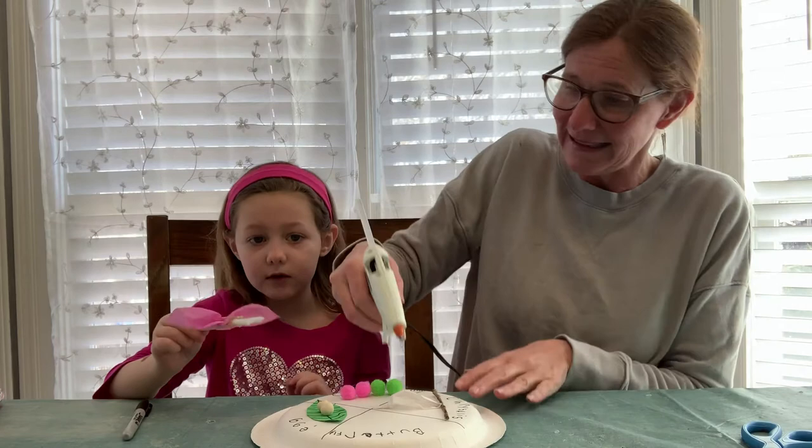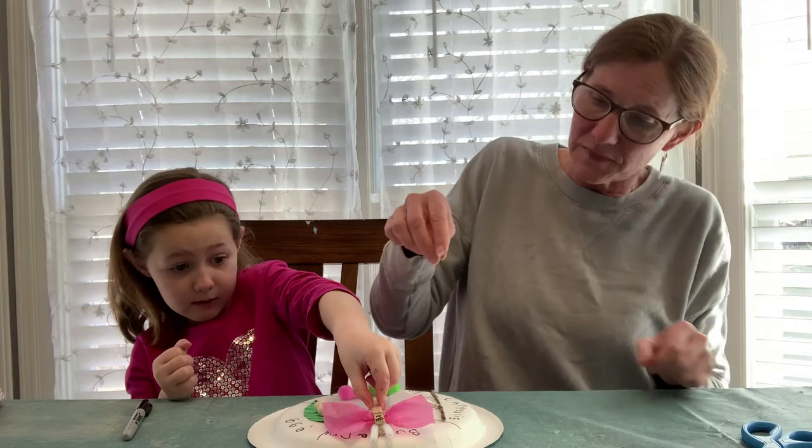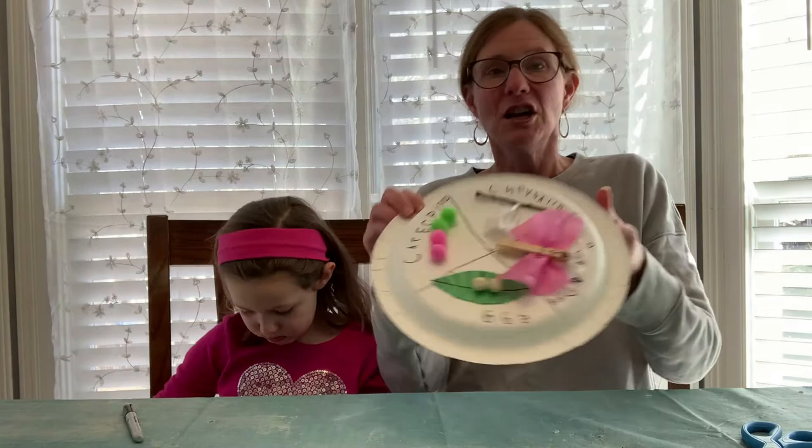Very good. And now I'm gonna put some glue right here. That's scary. Okay. And then put your, there you go. Now let's move it down just a little bit so you can kind of see your word, butterfly. And then I pinched mine over like that, okay? So here is Sarah Beth's life cycle of a butterfly.